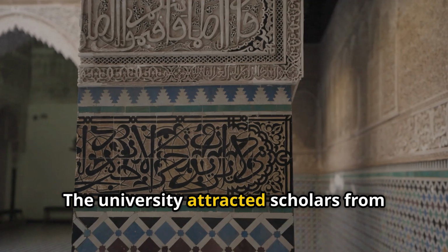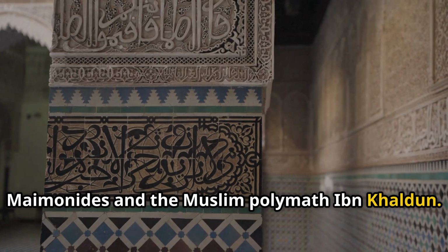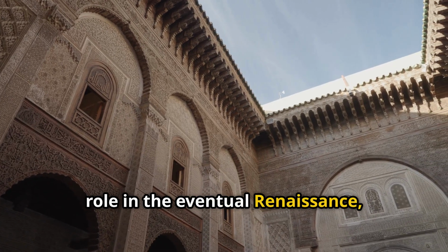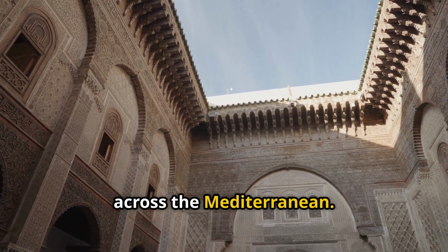The university attracted scholars from across the medieval world, including the Jewish philosopher Maimonides and the Muslim polymath Ibn Khaldun. The knowledge preserved and advanced here during Europe's Dark Ages played a crucial role in the eventual Renaissance, with texts on medicine, astronomy, and mathematics finding their way north across the Mediterranean.